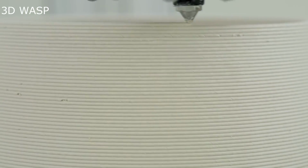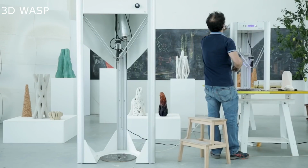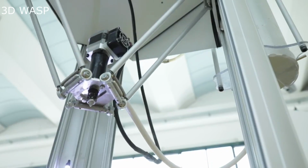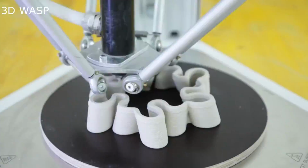Ceramic 3D printers. With these printers, you can print with clay, chocolate, cement and other mixtures. Download a ready-made 3D model or create your own, print it out, and get a ready-for-sale product.